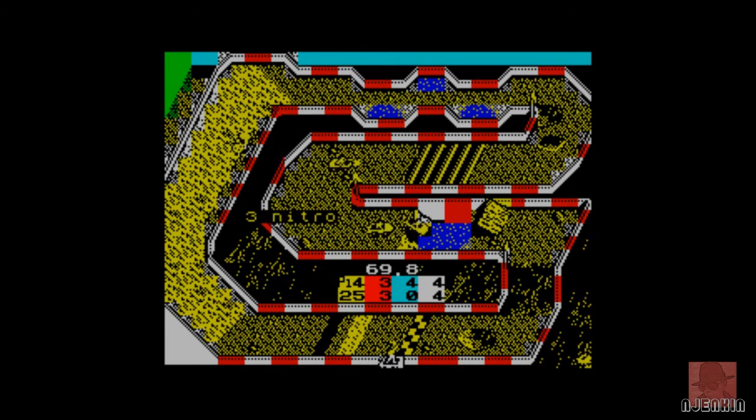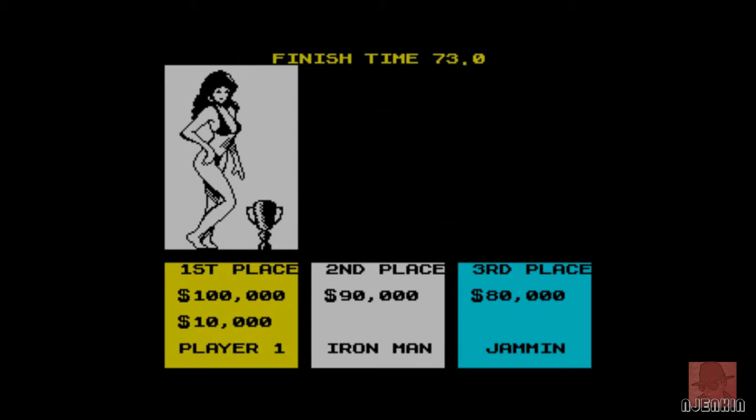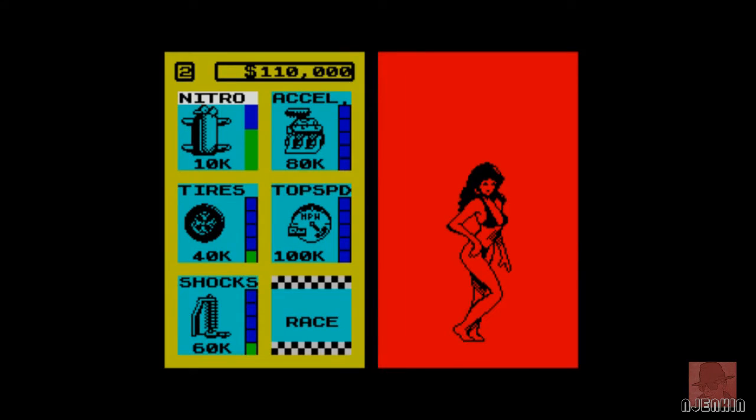Frame rate's really smooth. That's another plus for it. So as I say, in the early tracks, I don't mind this game. It does get unplayable later on, which lets it down big time. So still got 2 credits. What should we buy? We've got $110,000.